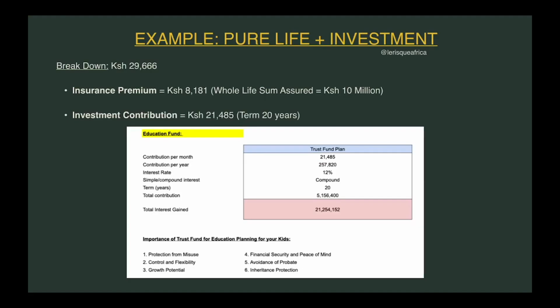So let's look at if she was to combine now the pure life cover plus an investment. So remember, with the endowment policy, she's contributing 29,666 per month. And the insurance premium from the whole life cover pure risk product is coming to 8,181 with a sum assured of 10 million. So if she was to put aside the 21,485 towards the investment, let's look at now this education fund. Contribution per year will be coming to 257,000 at an interest rate of 12%, which is compounded. So for the 20 years, the contribution she should have made is 5.156 million, but the total interest gained over that period of time is 21 million.